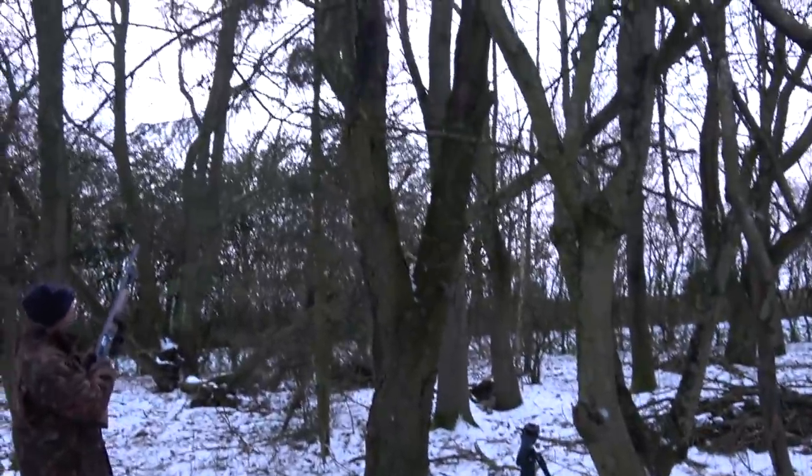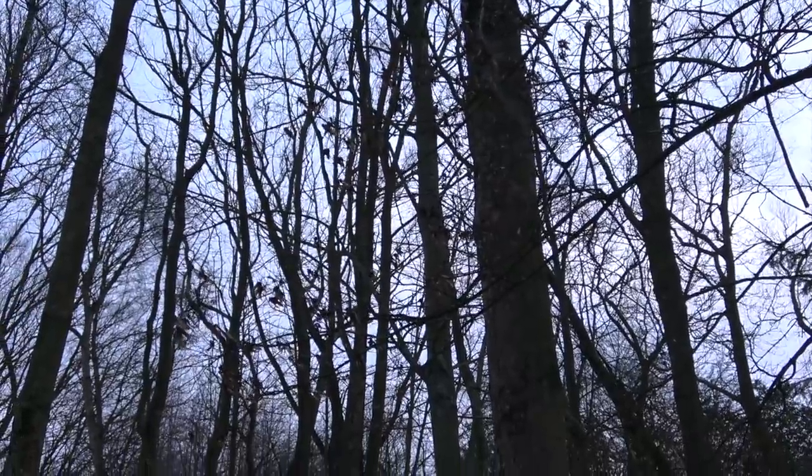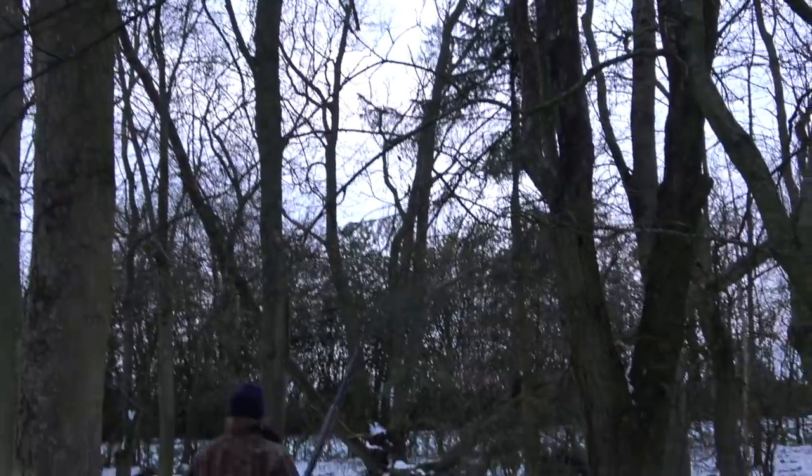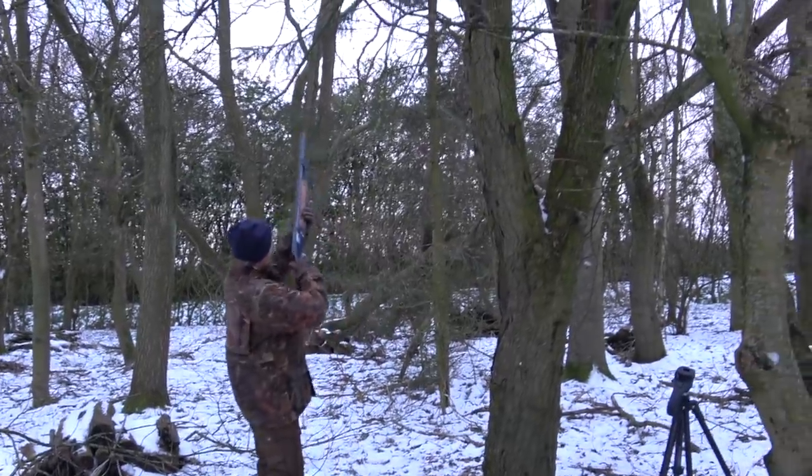With the light starting to fade nice and gently and the ever-increasing wind, it's time to start thinking about calling it a day. However, there's always time for a couple more just before we pick up. And again, it's not been the biggest bag in the world, but it's been a cracker.